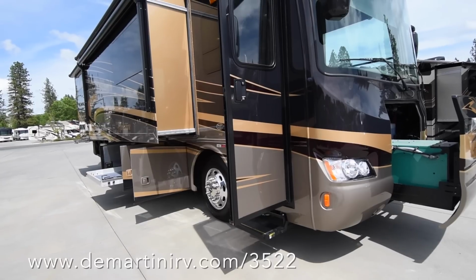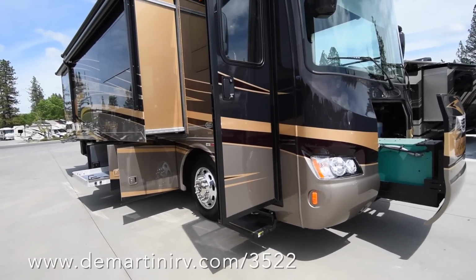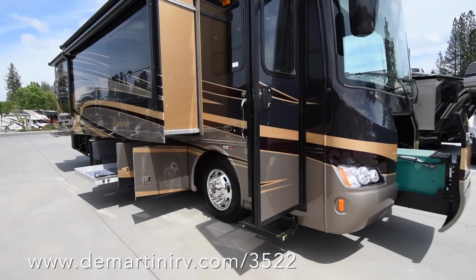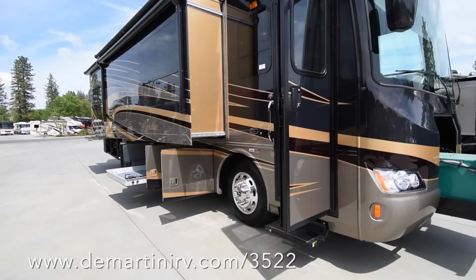We go on top of it and use 4 times the clear coat. Most only use 2, but with that 4 times, it gives you some added UV protection. There's a little bit extra gloss, but it's really going to help that paint job last 20 years or longer than you own the coach.